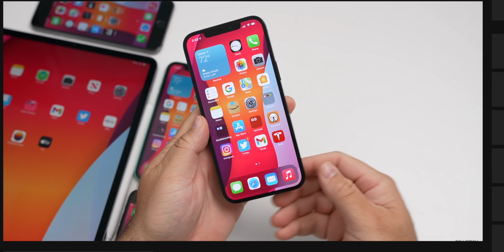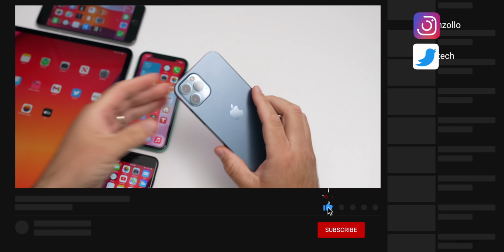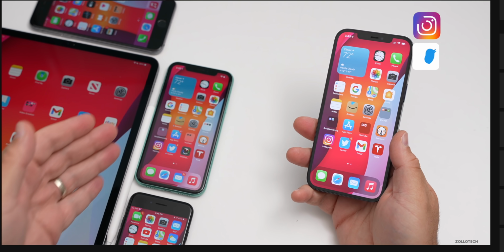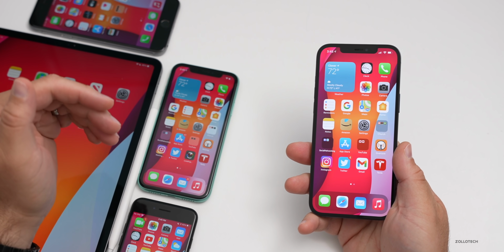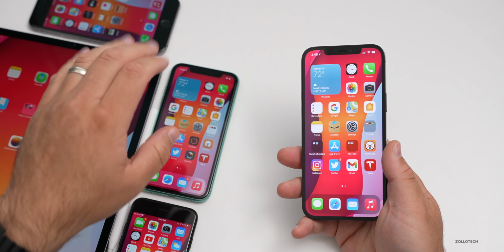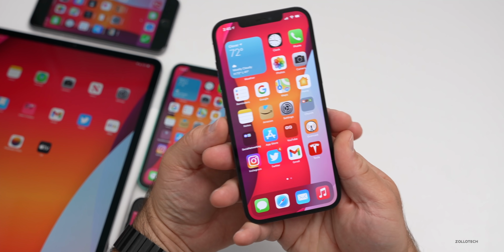I've been using it primarily on my iPhone 12 Pro Max and also my iPad Pro 12.9 from 2020. I also have it on the iPhone 11, iPhone 7, and I also have iOS 14.5.1 on the iPhone 6s Plus. We'll talk a little bit about 14.5.1 in a bit.